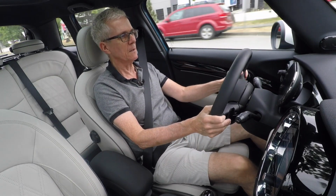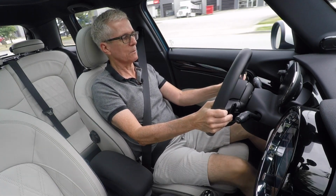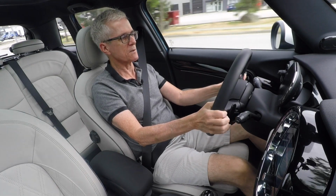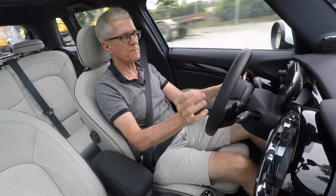Gear down, and play along with the tachometer and the engine sounds and such. That's a lot of fun. It's a nice transmission.